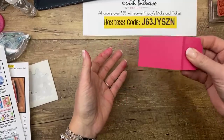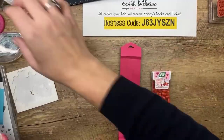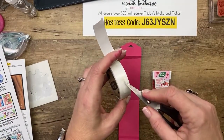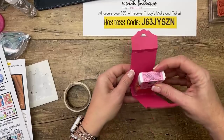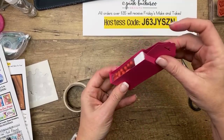It's loose, it'll stay, but if you're like me, that makes me nervous. So I like to just take, where's my glue dot? Just a couple of glue dots and stick it. That way they can pull it out easily, but it also has just a little something holding it there. All right, so put that and then just kind of stick it to the back side.